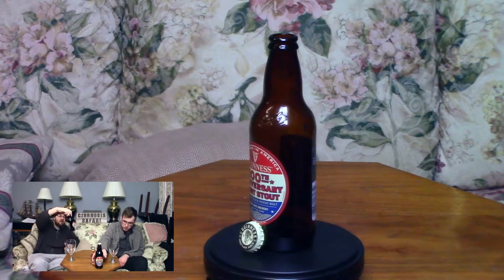The pairings here are oysters, beef stew, and chocolate. Just felt like that was worth mentioning. Chocolate? Chocolate. I like me some chocolate. All right, well, that's about it. You want to look at the bottle? Yeah, let's look at this bottle.